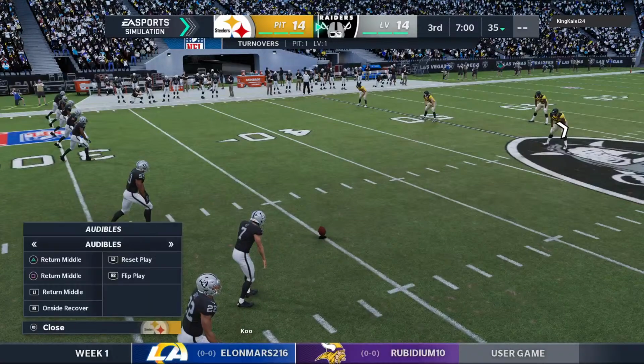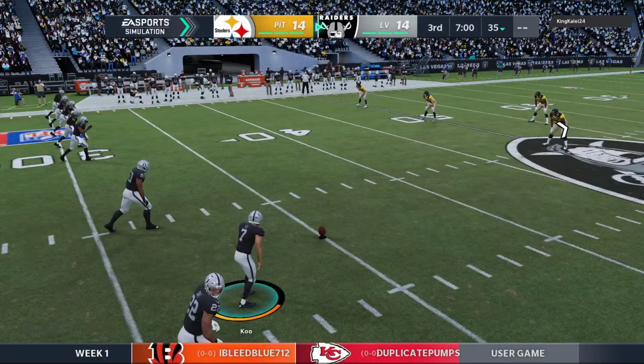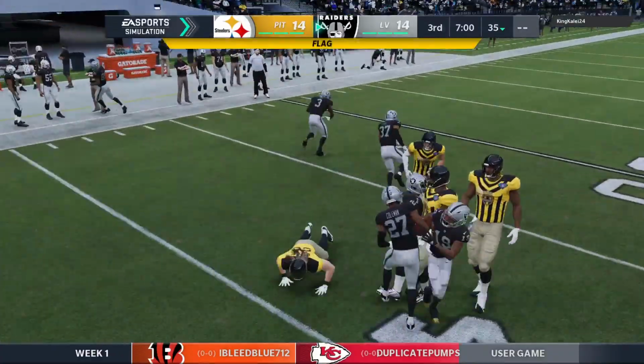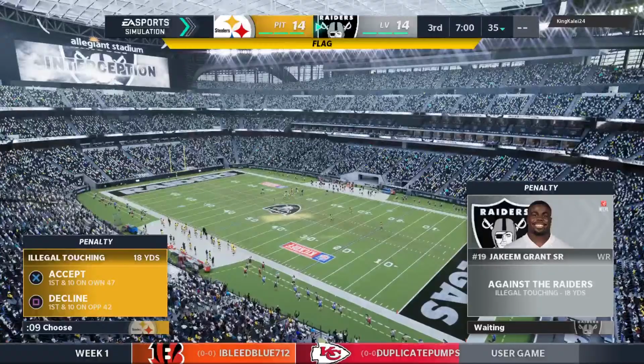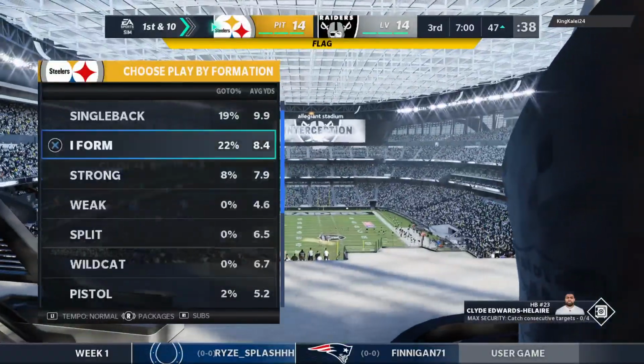And how about this right out of the locker room? An onside kick attempt. We'll see if week 1 fatigue becomes any kind of a factor as we are back underway in the second half. So they will accept the penalty and move forward.